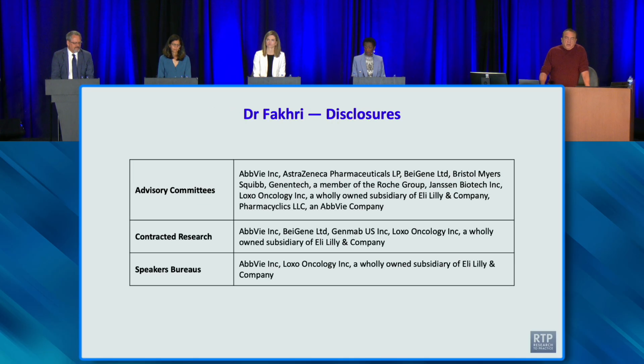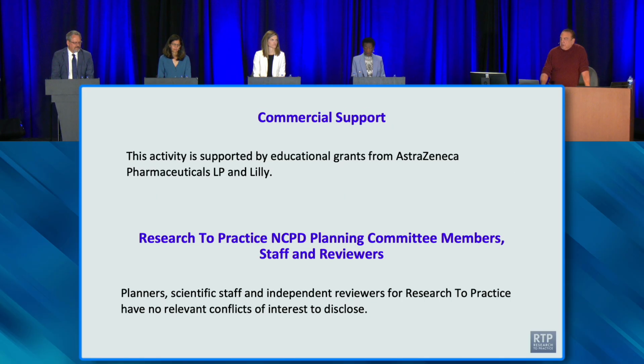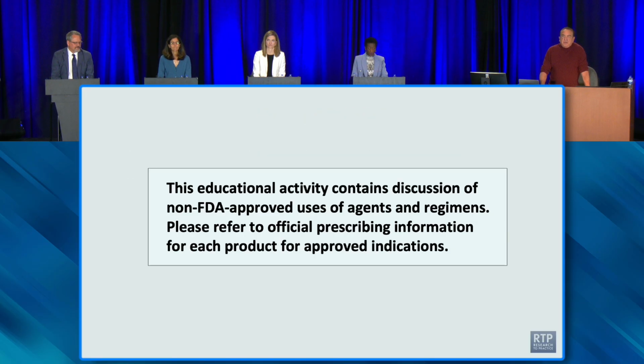As we are doing all of these programs, we are discussing the use of non-approved agents and regimens, so please consult the package insert for more specific information.